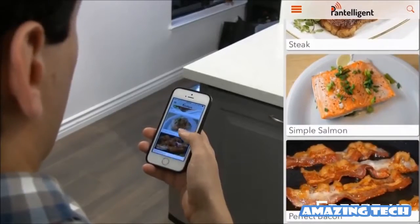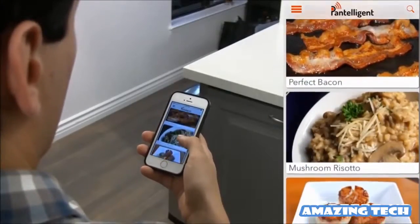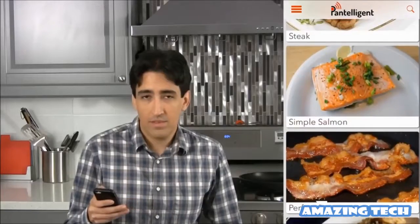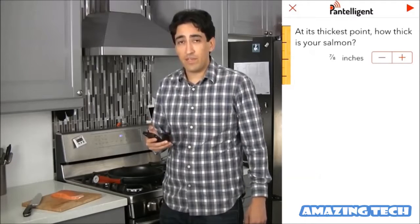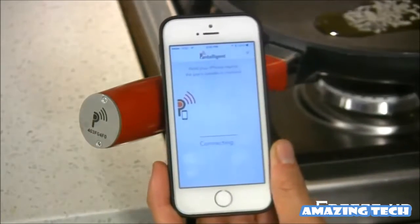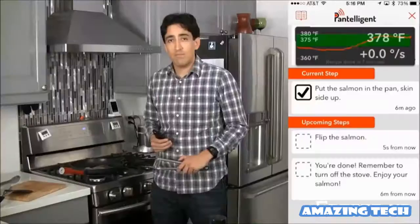What's for dinner tonight? Steak? Salmon? Bacon? Mushroom risotto? Bacon? I'm in the mood for salmon. Let's cook. Pantelligent wants to know how thick the salmon is, so it can adjust the cooking time and temperature, just like a real chef would. Pretty smart. There's no pairing or setup, just tap the phone to the handle.